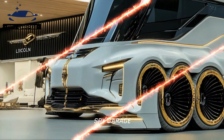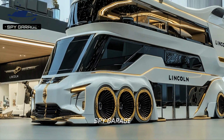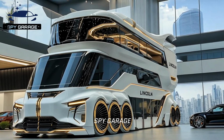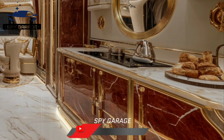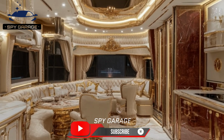A 2026 Lincoln Motorhome's exterior would probably combine modern design elements with regal elegance in a cohesive way. One could imagine a dominant presence with a prominent, trademark grille, elegant lighting features using cutting-edge LED technology, and clean, flowing lines that prioritize both aerodynamic efficiency and aesthetic grace, all modeled on Lincoln's current car lineup.